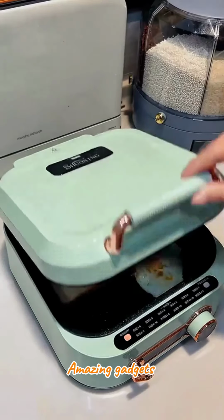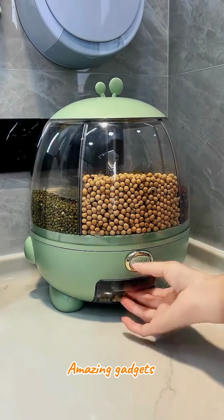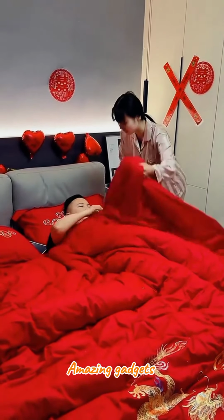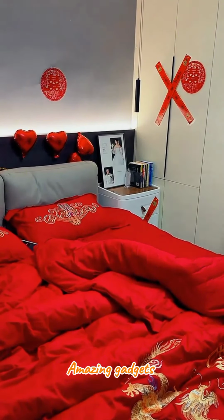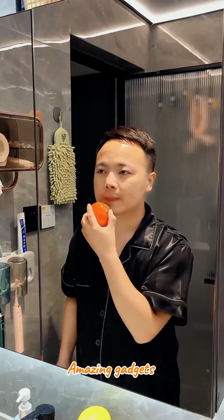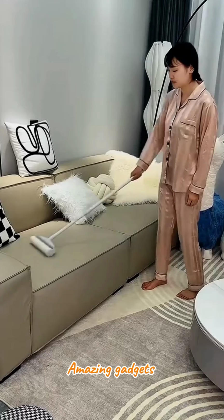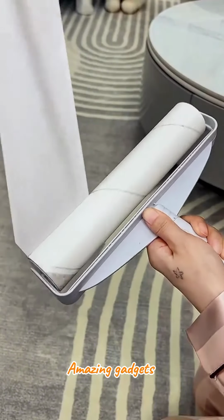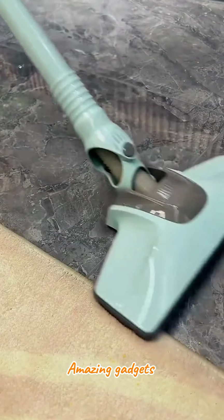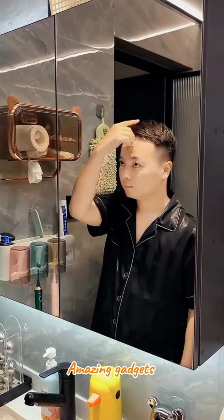This is a cooker. This is a small trimmer you can use for shaving your beard. This is a trimmer you can use for the corners. It's really helpful.